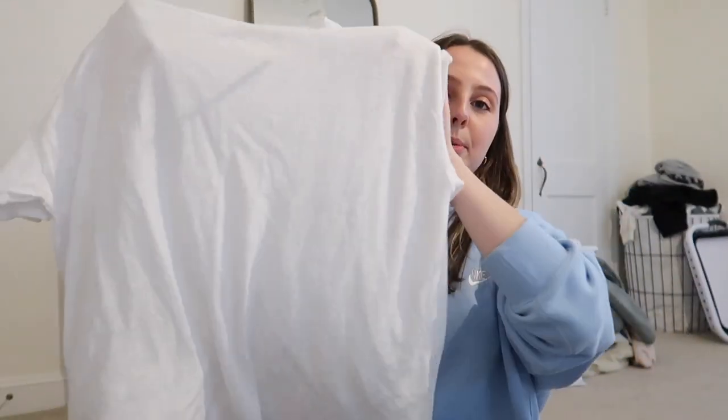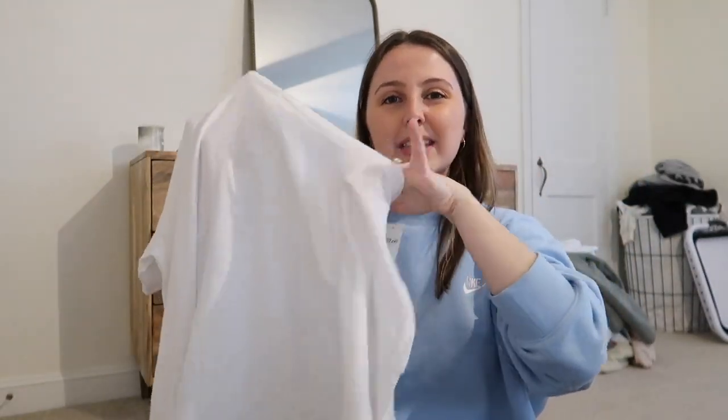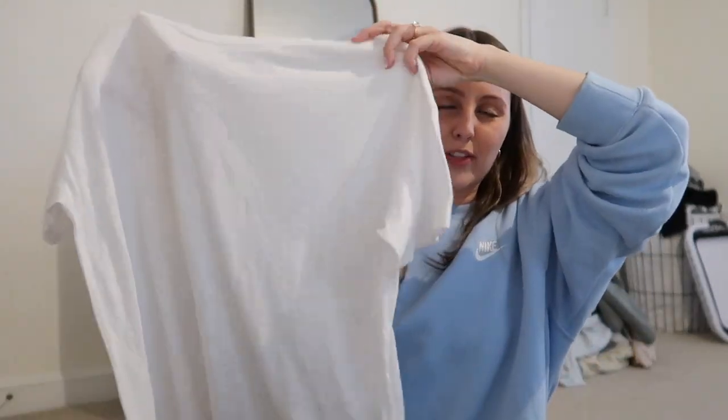I thought this was super pretty and it's very comfortable, so love that. And then I just got this plain white oversized t-shirt. It's kind of a little see-through, I don't really know what you would call this material, but it's thin, lightweight, but I feel like I could wear this with jeans or just with leggings. I'm always reaching for shirts like this, so that was a good find.